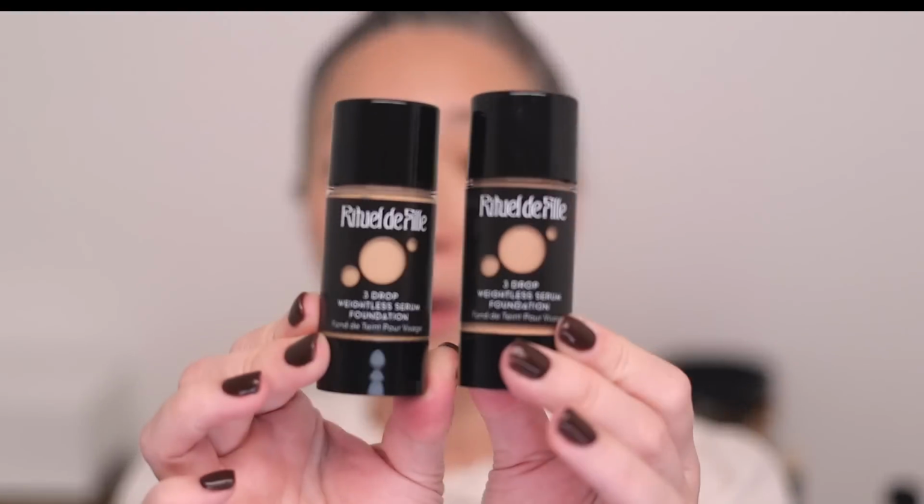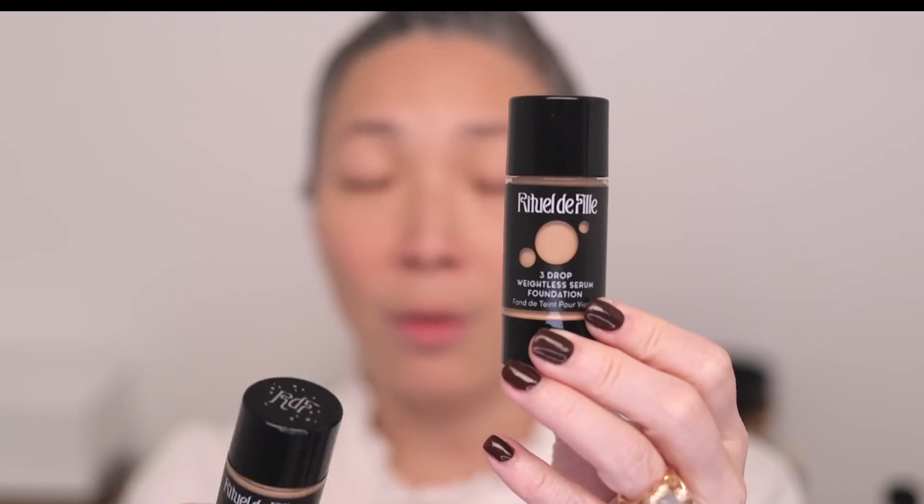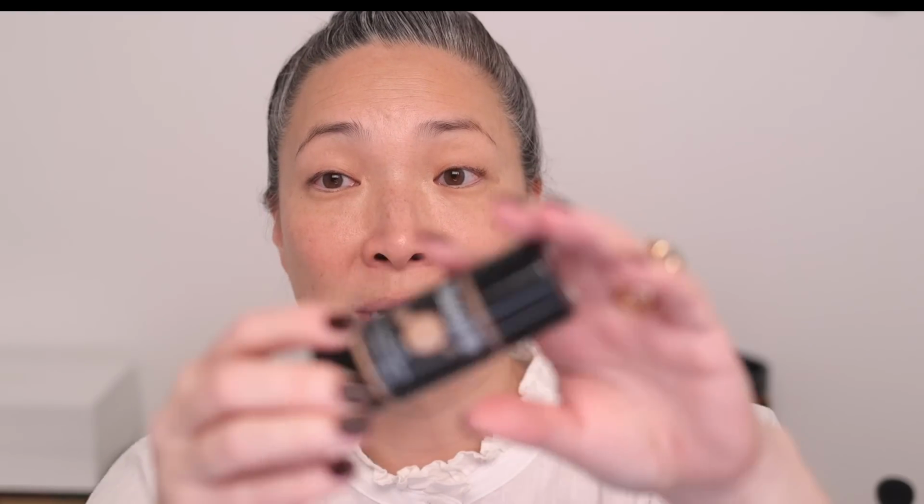So Rituel de Fille came out with this brand new 3-drop serum foundation. They sent over shades 125 and 130, and I don't know, we'll see. They look a little bit deep for me, but you just never know. Now the packaging of this is very similar to the Surratt Dewdrop foundation, where it's like a dropper system and there's like a release button on the bottom here.